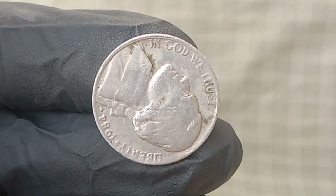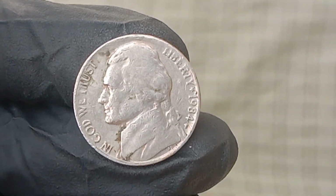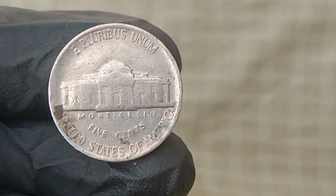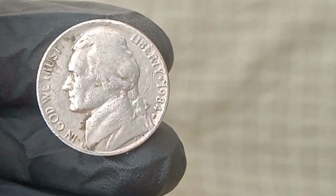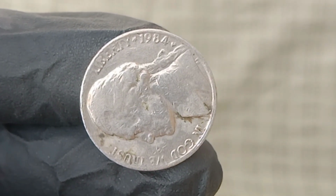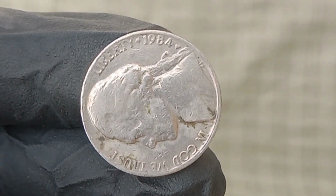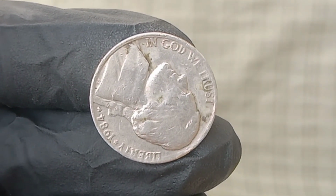The 1984 P nickel has become a symbol of how even the most ordinary coin can be transformed into a legendary artifact under the right circumstances. Its story is a testament to the importance of paying attention to details and the thrill of discovery in the world of coin collecting. And perhaps what makes it even more compelling is the idea that there could be more like it out there, hiding in drawers, piggy banks, or inherited collections, just waiting for someone to recognize their worth.